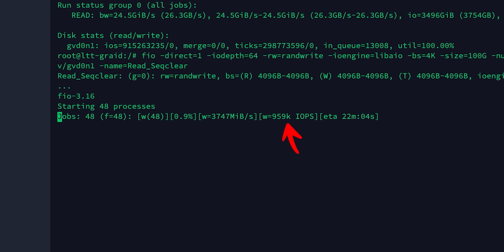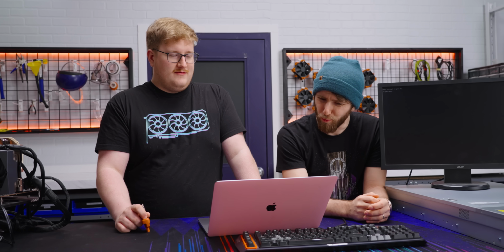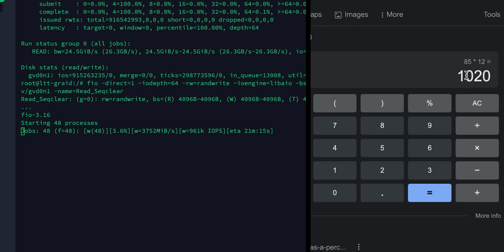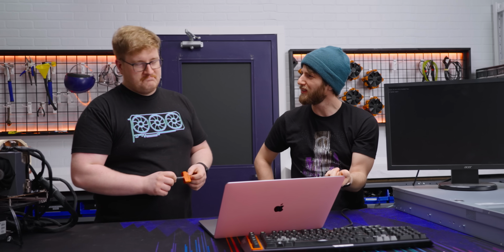That's a lot slower. Yeah, it's writing though. That's way harder. So we're doing 1 million IOPS writing. These drives are only rated for 85K random writes. Wow, that's actually almost perfect scaling. That's freaking incredible. If we do 85 times 12, it's almost perfect scaling. That's probably the most impressive test we've seen so far then.